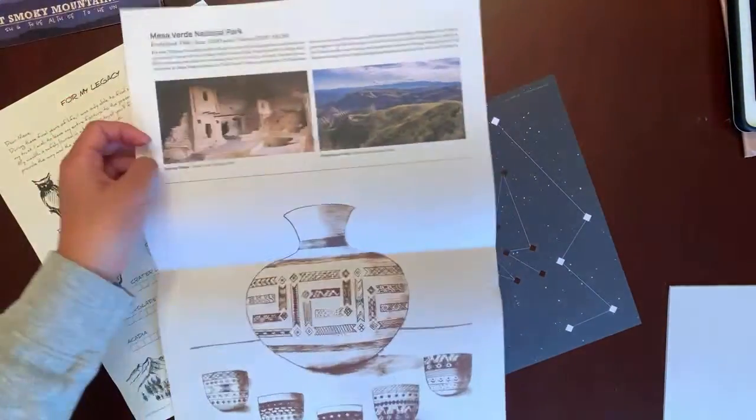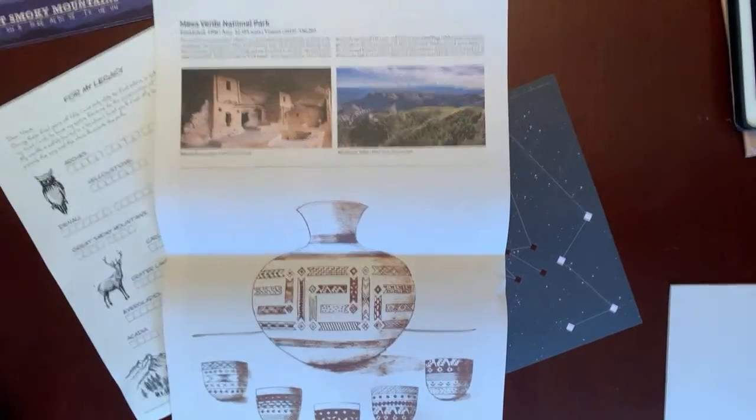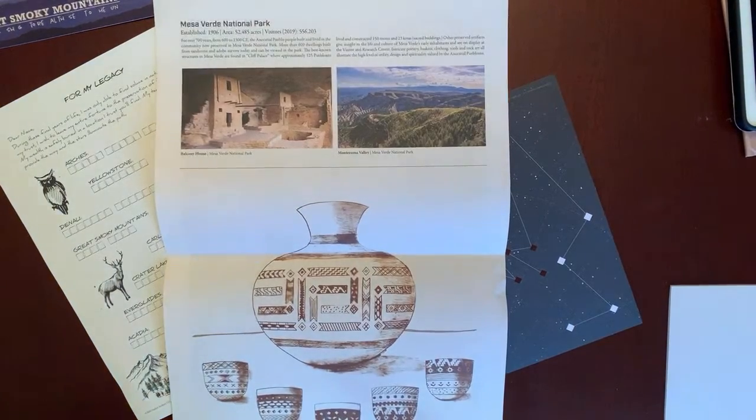I'm going to read the facts once again for puzzle number 6 out of 10. For over 700 years, the ancestral Pueblo people built and lived in the community, now preserved in Mesa Verde National Park. More than 600 dwellings built from sandstone and adobe survive today and can be viewed in the park.